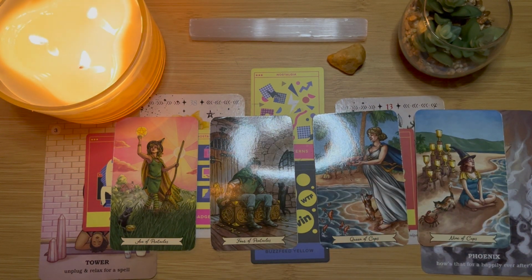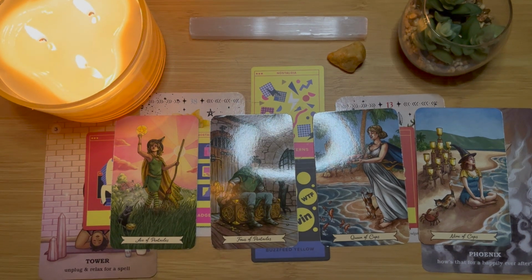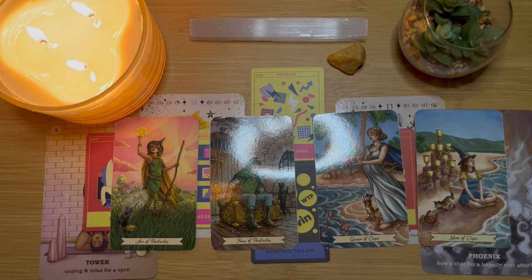No, these make me emotional. They're so cute. Oh my God. Okay, and we're gonna clarify with my pagan cat deck. Clarify the Ace of Pentacles. Okay. Yeah. Oh my God.